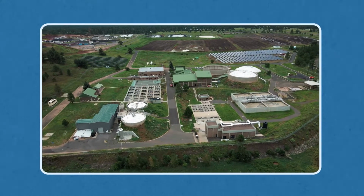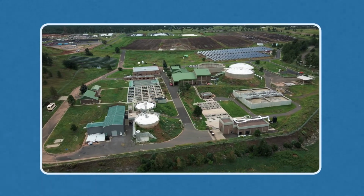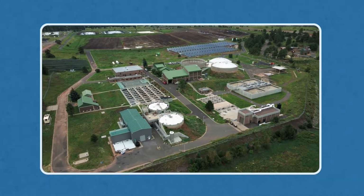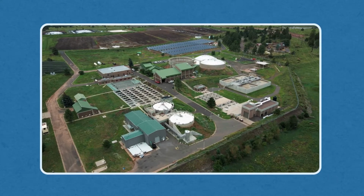The process used here at Wildcat is very similar to the wastewater process used at the Rio de Flag plant. I'll point out those differences along the way. Let's follow the wastewater through the reclamation process.